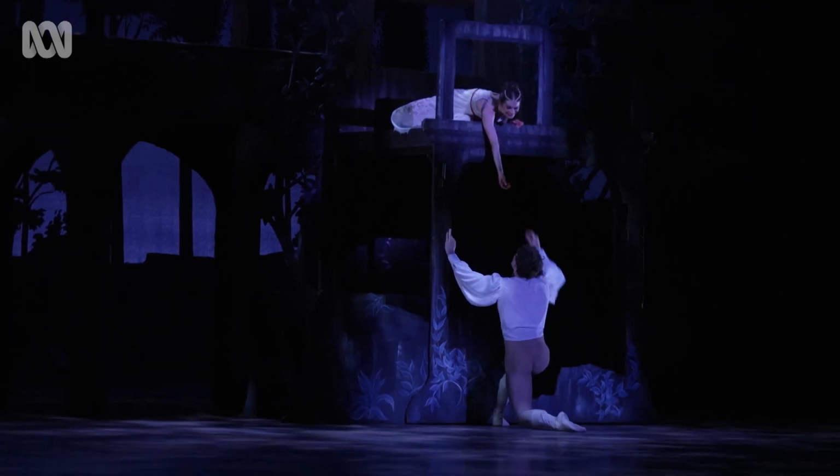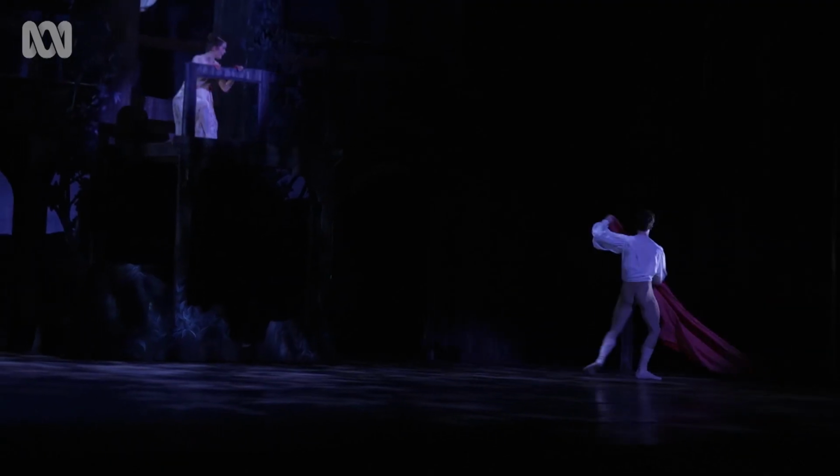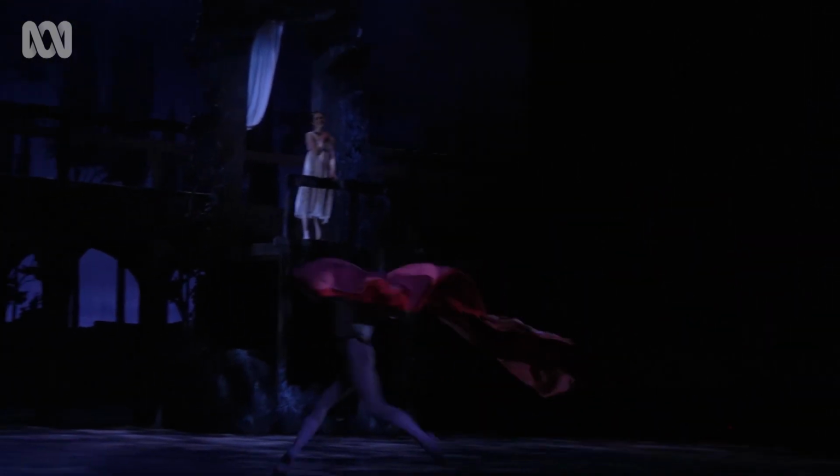I think ballet, like opera, like classical music, it's trying to find a place in the modern context, in the modern day, but ballet is beautiful. So when you sit down in your seat and you come to see Romeo and Juliet, it's a beautiful performance. The dancers are dancing beautifully. That's something to really hone in on and enjoy the beauty.